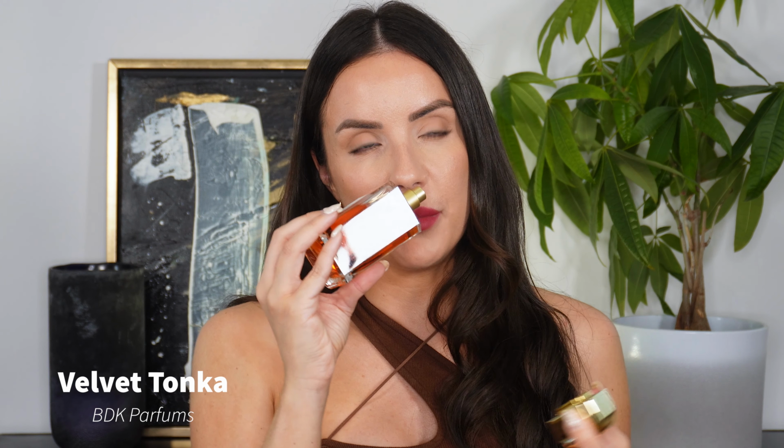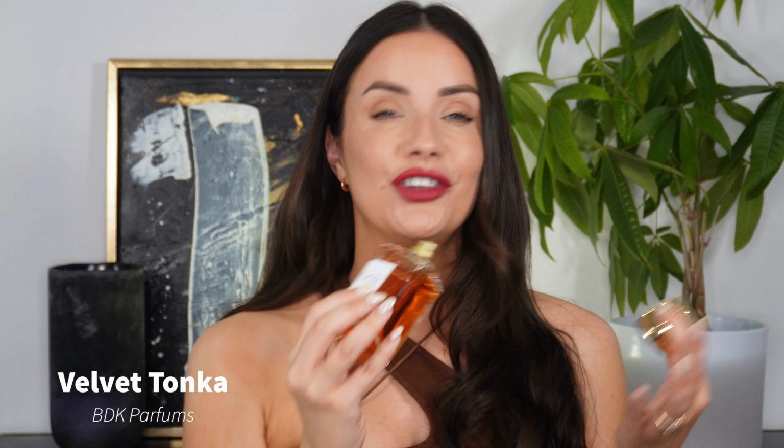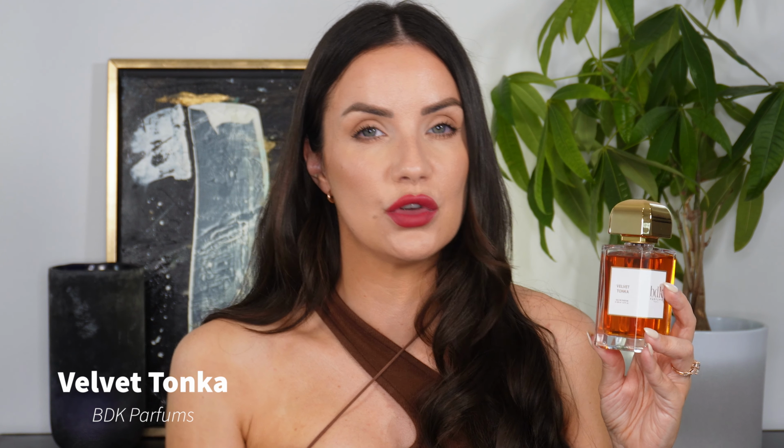It gives me a similar vibe to what you get from Dior's Hypnotic Poison in terms of that vanilla tonka bean almond composition, but I just find this one so addictive. And when people come over and sample fragrances from my collection, this one is normally a hit with most people. I feel like it's a very likable scent profile. It's sweet, but not too sweet.